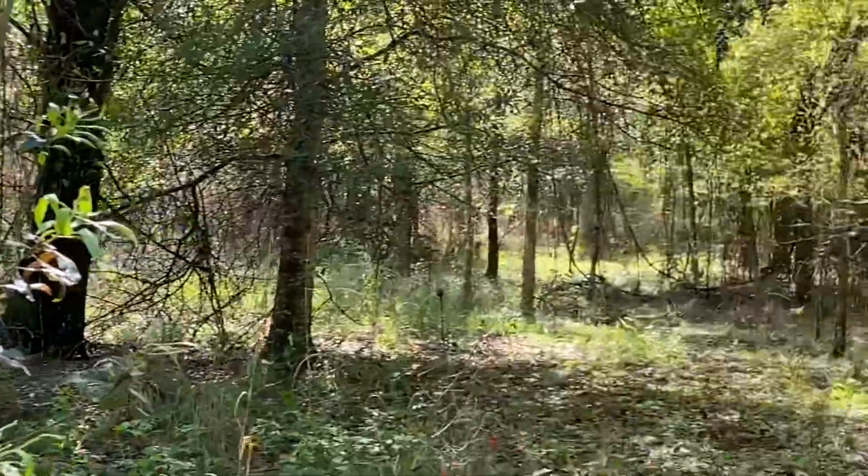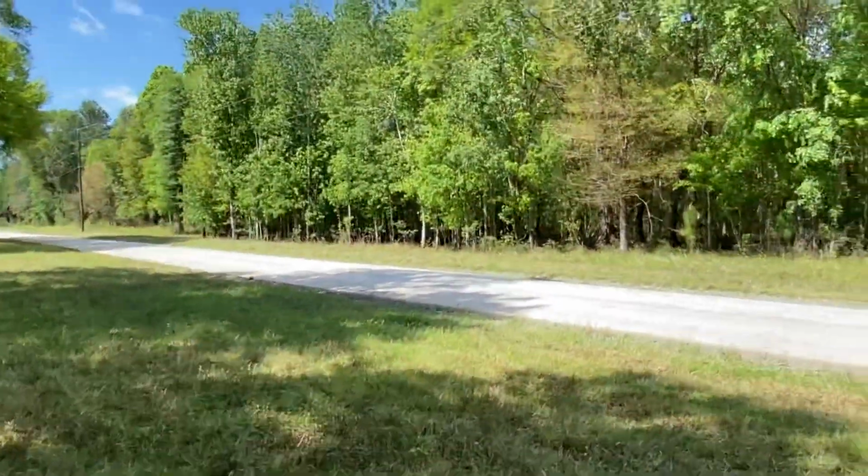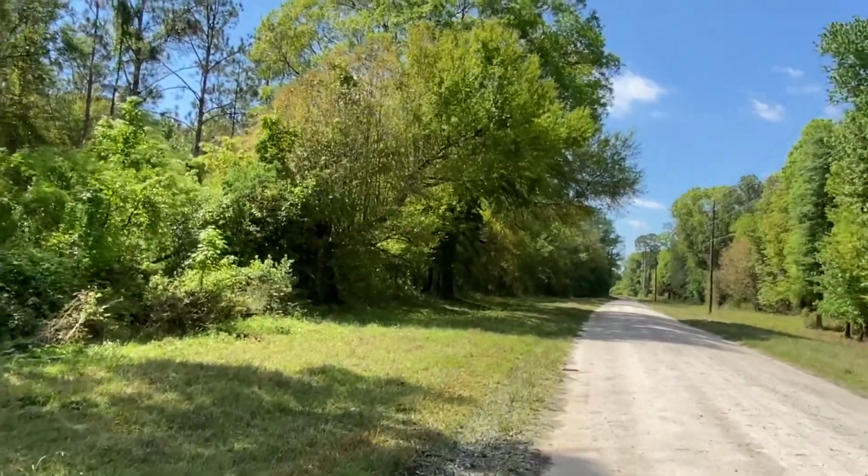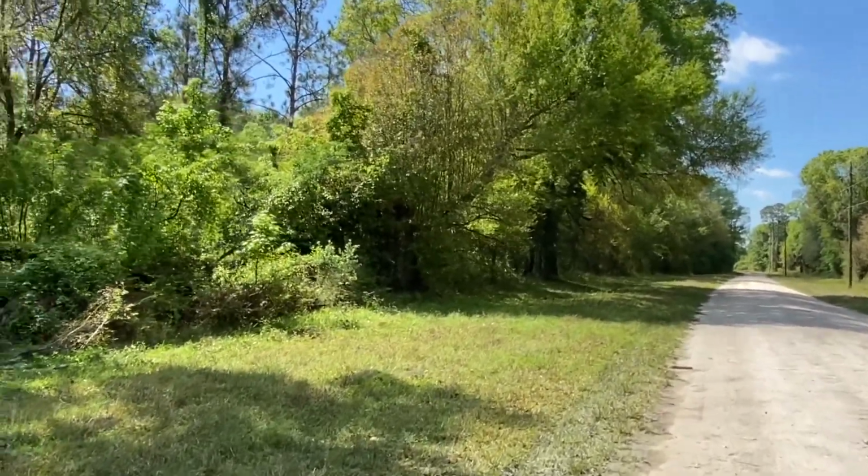Yeah, they have a lot of just primitive hike and camping areas. The hikers we've seen coming in from the parking area had a wagon to bring all their stuff back. Oh, yeah.